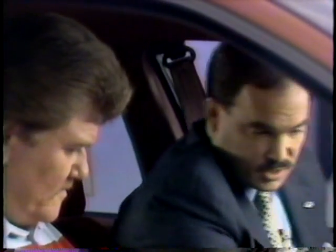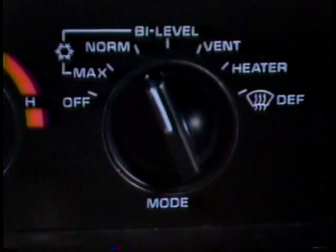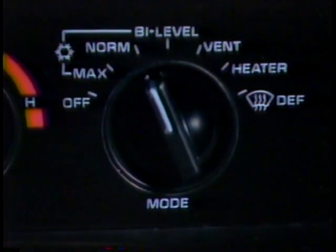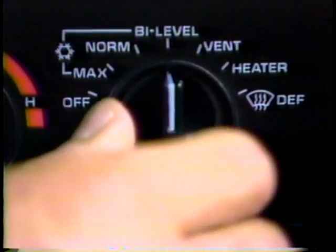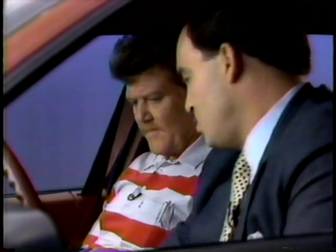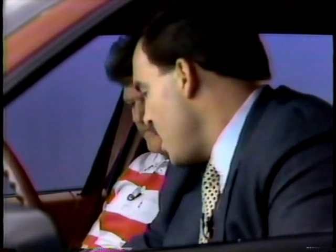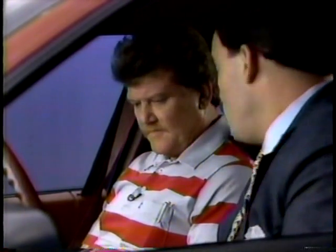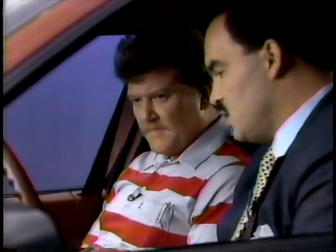Over here, your air conditioner controls. Maximum recirculates the inside air, and normal brings outside fresh air in on the upper vents. Bi-level does the same thing, but it blows it out the upper and lower vents. Then it's just fresh air in the upper vents, and the heater uses the lower vents. The fogger in the warmer months will turn on your air conditioner to dehumidify the air before it blows up on the windshield.